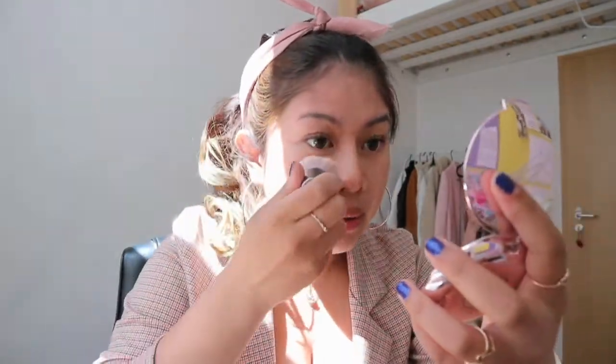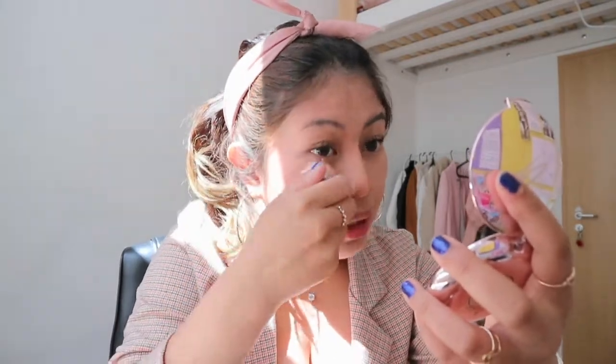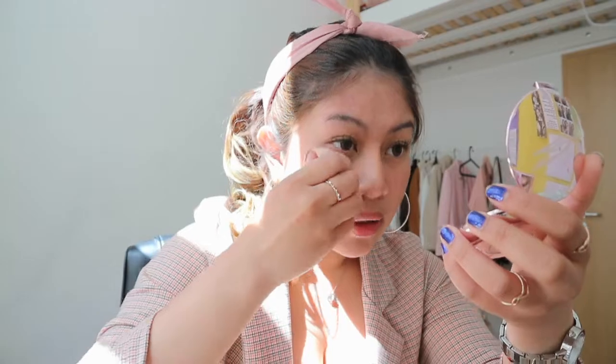The next step that I always do is use a blush. I bought it from DM. It's called Essence. I always use it here like this. I really love the color. I just did it on both sides.